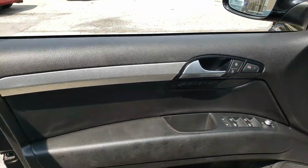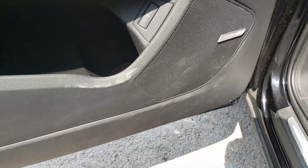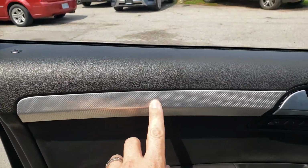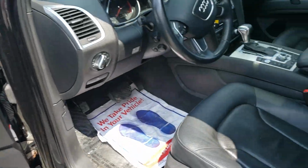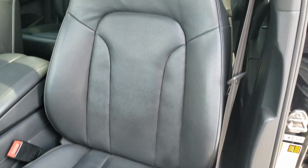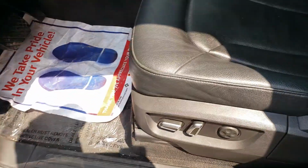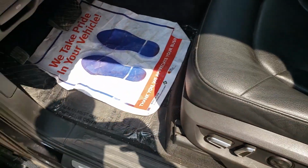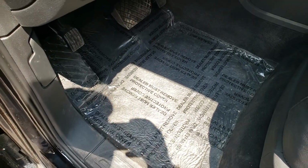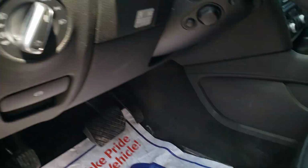The door panel does look pretty good. Again, a couple of shoe bumps on the bottom, but nothing major. Switches look good. A couple of little scrapes on here, but nothing major. The seat, driver's side seat, is in good condition. It's not ripped or torn or any major signs of wear. And this does work as well. Carpeting looked good on this side. Again, has the dealer stickers on the carpet still.